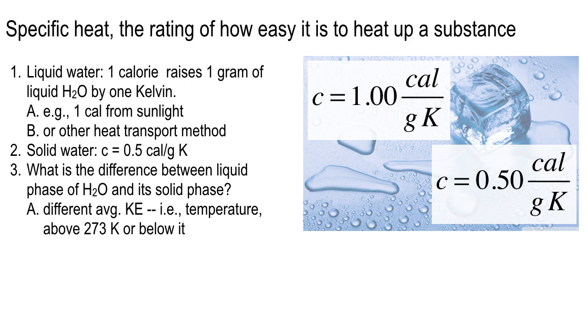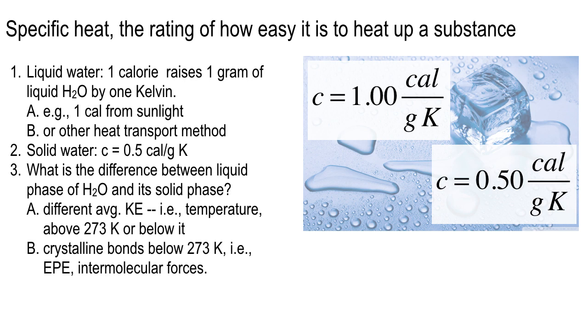So different average kinetic energies, i.e. the temperature. You're either above 273 Kelvin or you're below it if you're ice. And that means you've got crystalline bonds below 273 Kelvin. And above that, you don't. And now we're getting into the intermolecular forces, which are electrical. So electrical potential energy enters here. We don't have that technology in place yet. It's a couple chapters ahead. But we know about potential energy, and it's electrical, so an electrical force. We'll get to electrical potential energy in a week or two.